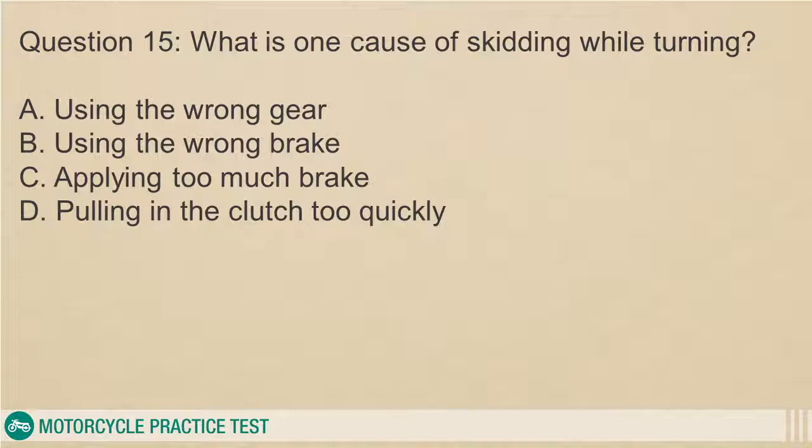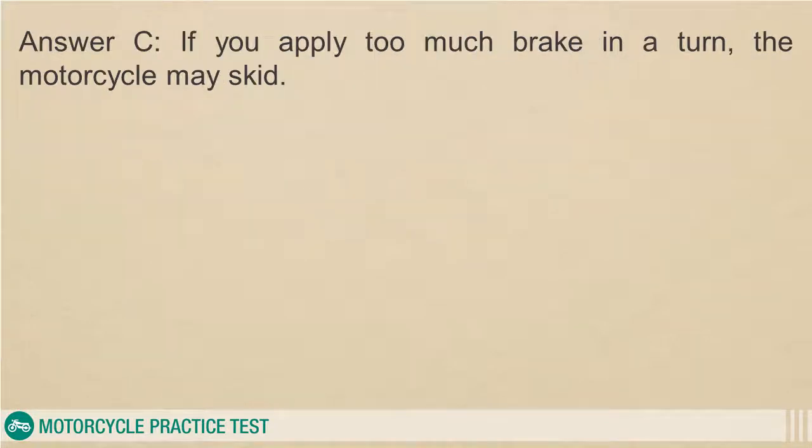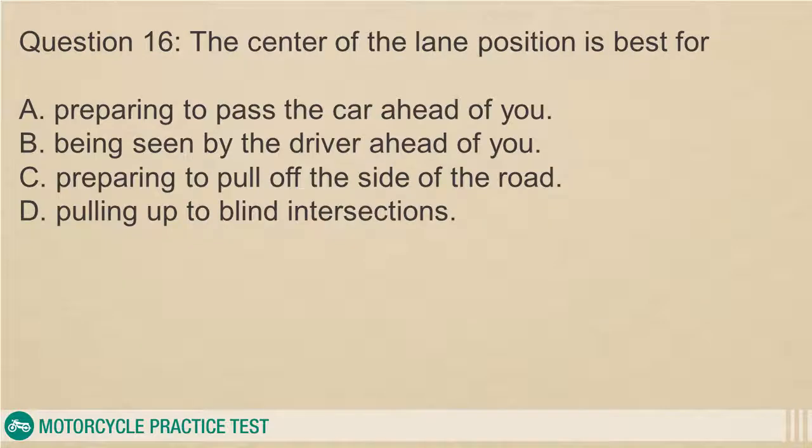Question 12. When preparing to enter the roadway from the roadside, how should you position your motorcycle? Answer A. Maximum straight line braking is achieved by applying both brakes without locking the wheels.